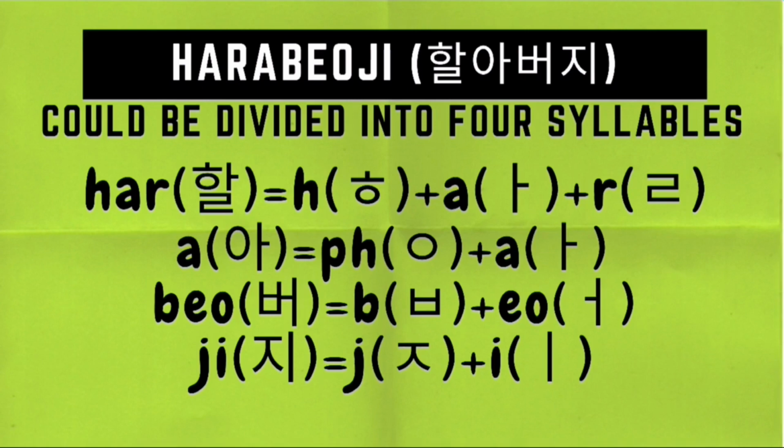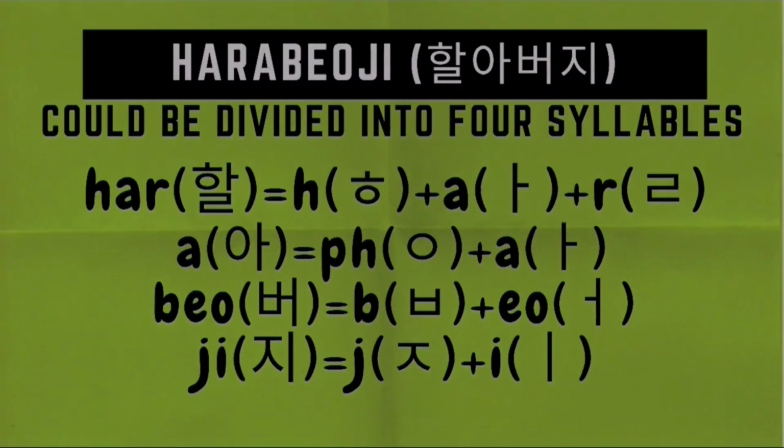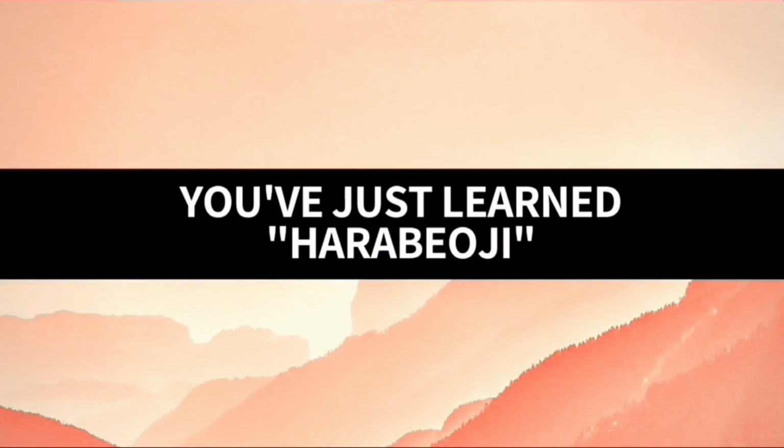If you remember, the term for father is aboji, and it becomes grandfather by adding hal at the beginning. So just remember that it's also aboji with hal at the beginning, and it becomes grandpa. And with that, you've just learned haraboji.